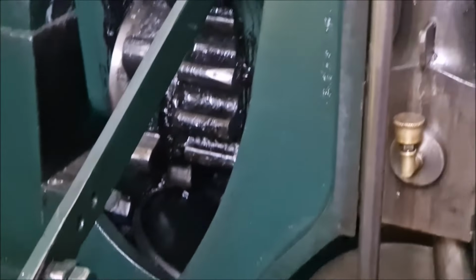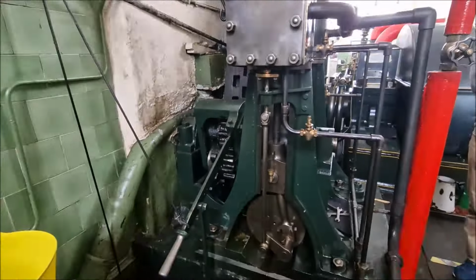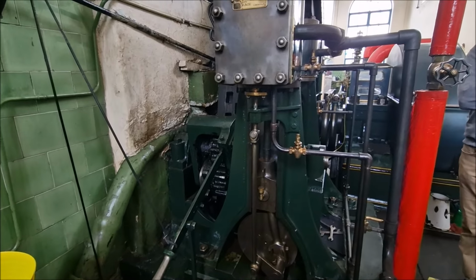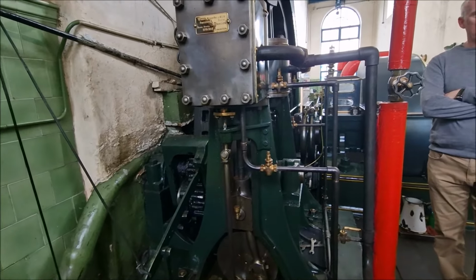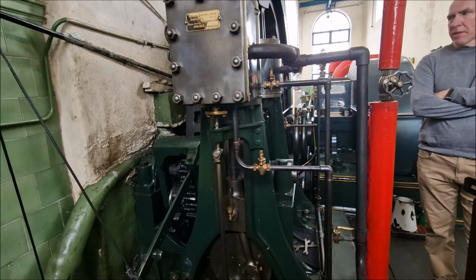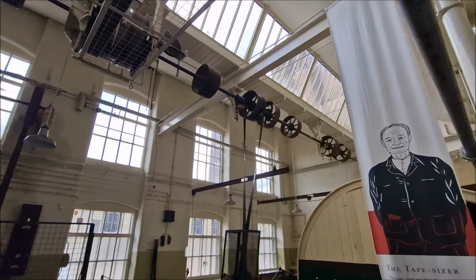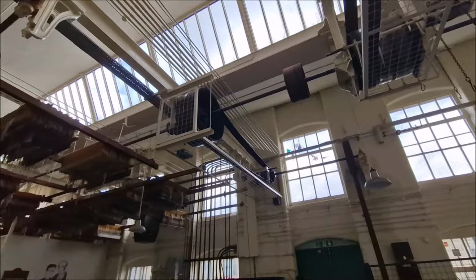It would stop at lunchtime, stop in the evenings, start the following morning. So it's stopping and starting over a 5-day period. So it has to have the facility to be able to do that. We have a steam engine turning the heads.